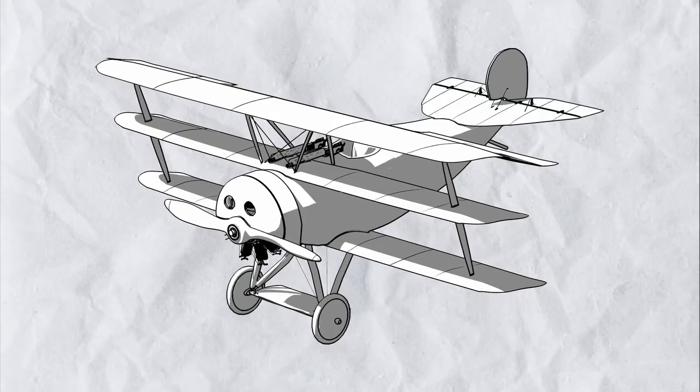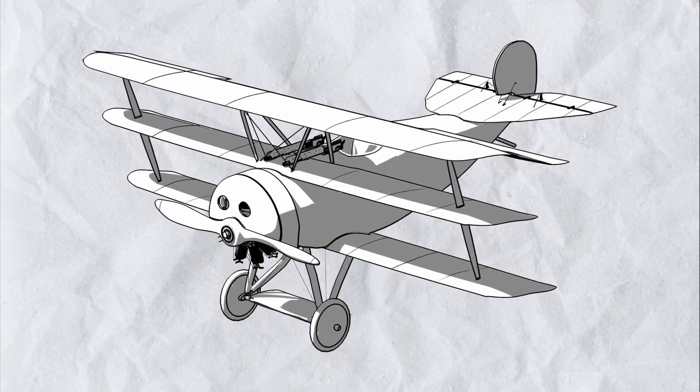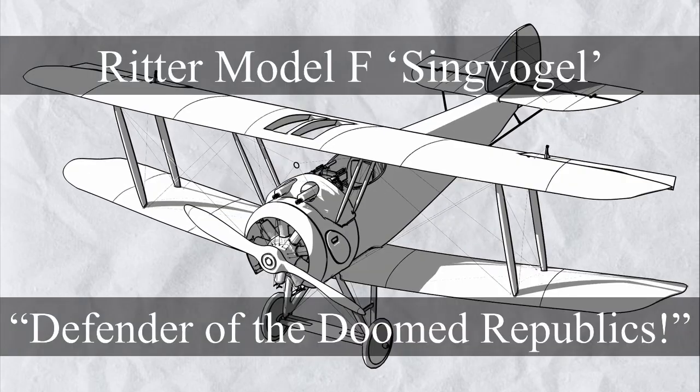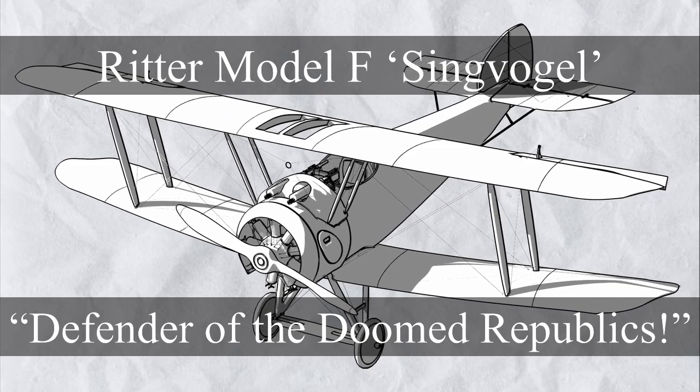The Kreutzer Spinner M3, to put it simply, is just a good decent dogfighter with no extra gimmick and 2 machine guns. The only thing that dragged it down is its slow speed that might get it killed. Next, there's the Ritter Model F Singvogel, another decent dogfighter with something extra.